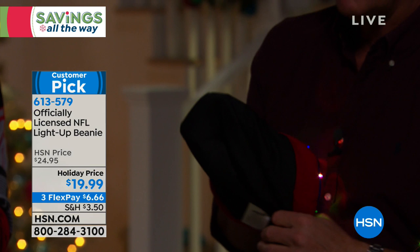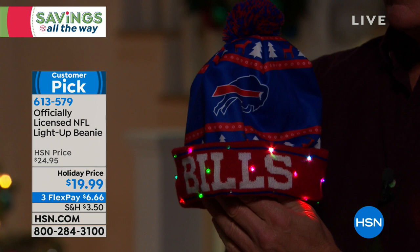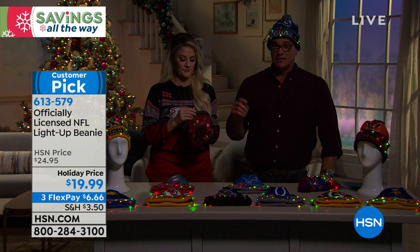And when we do have the battery pack in the very back of the hat, it's got this really great elastic band that's going to hold it in and a really super simple on and off switch. Love it. And by the way, the battery's already included on this. It's $6.66 if you want to get it delivered home, if you want to ship it somewhere, you can do that as well. If you're buying multiples, go for it.